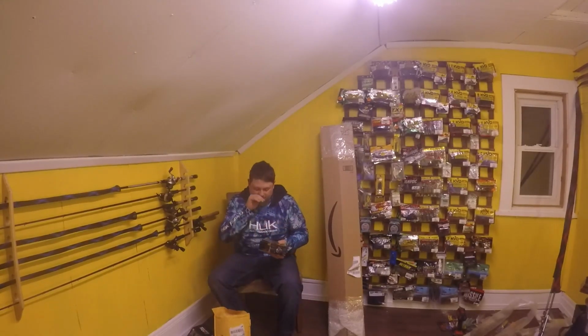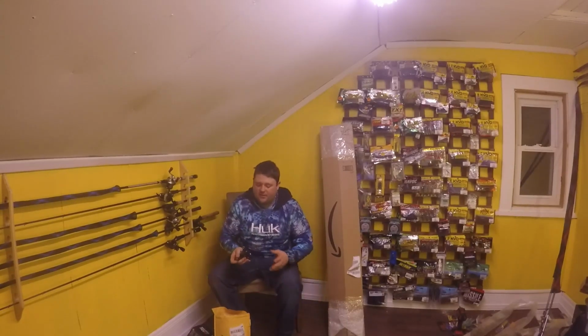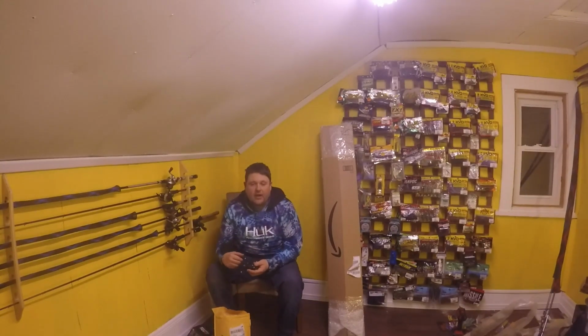First package here. This is a Pflueger Patriarch. 8.9:1 gear ratio reel, right retrieval. That's going to be important in a second. This retails for $199 at Tackle Warehouse. You can check it now. Or $260 Canadian, give or take a few dollars. I picked this up for $134.50, which is about $98.51 American. Alright, so here we go.